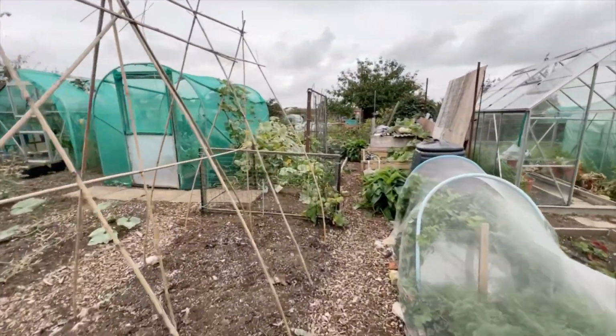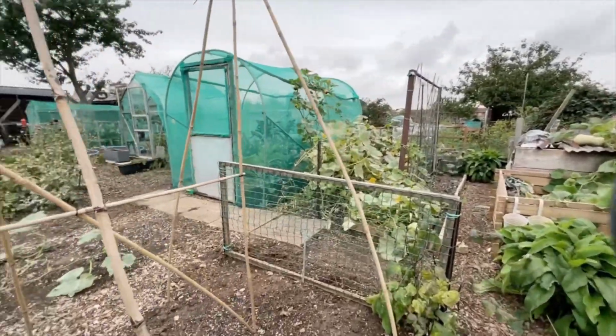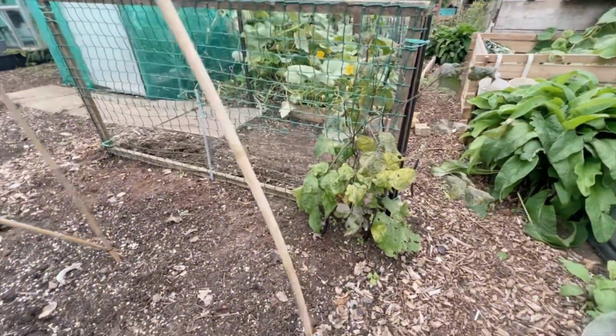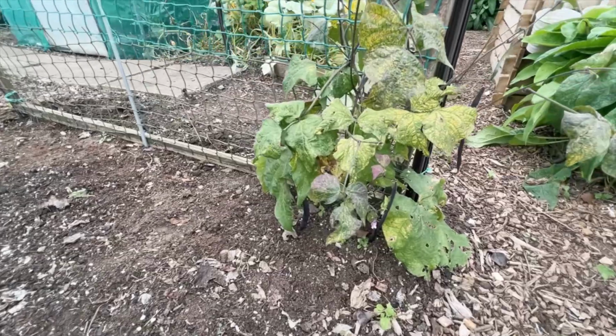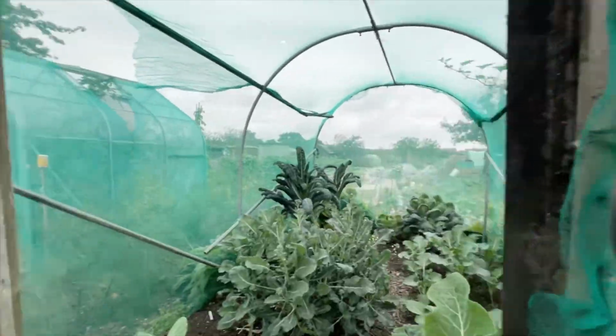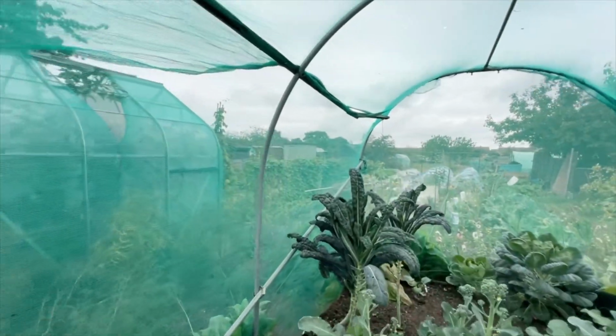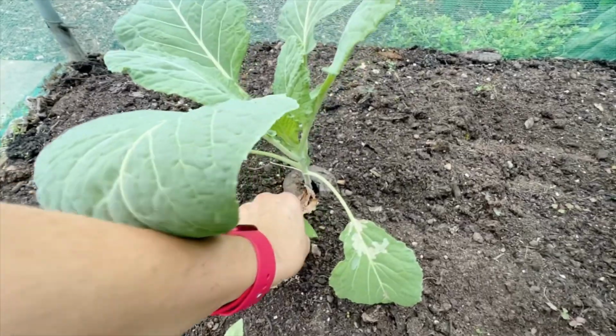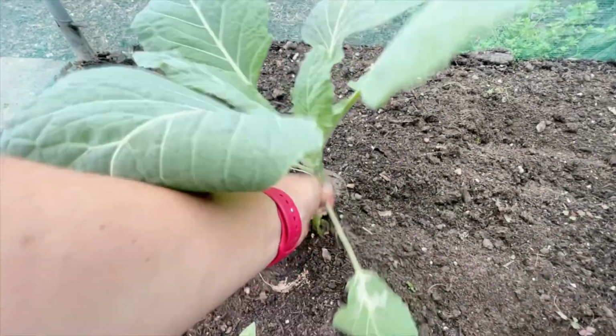The beans I pulled out this morning, nothing much left on those. So now I've just got the purple one I'm going to save for the beans. Very quick. So it's a little bit of a leaf minery type thing going on there with the collies. See the whitening, so I'm just going to snap that off.